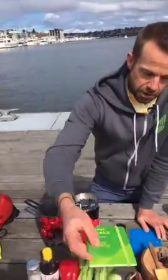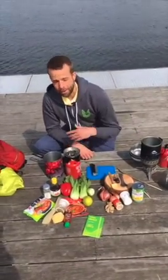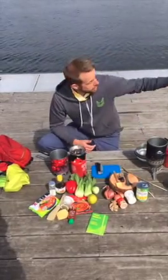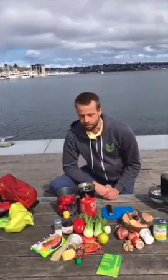All recipes are 10 ingredients or less, ready in 30 minutes or less, mindful of overall pack weight, overall pack volume, and no pre-prep, no dehydrating, because I want you to go outside. I want you to go outside and enjoy where you are and have a great meal to complement that experience.